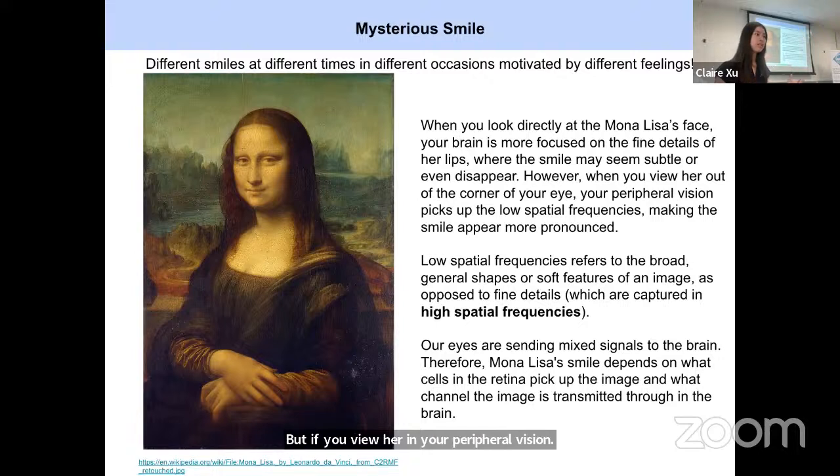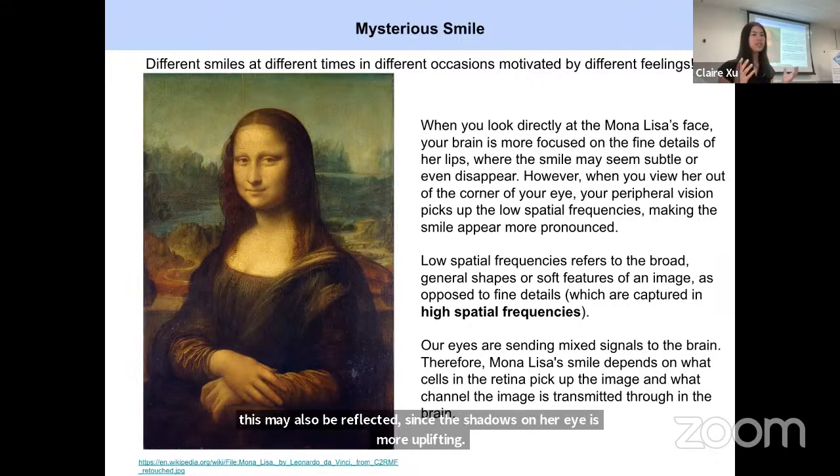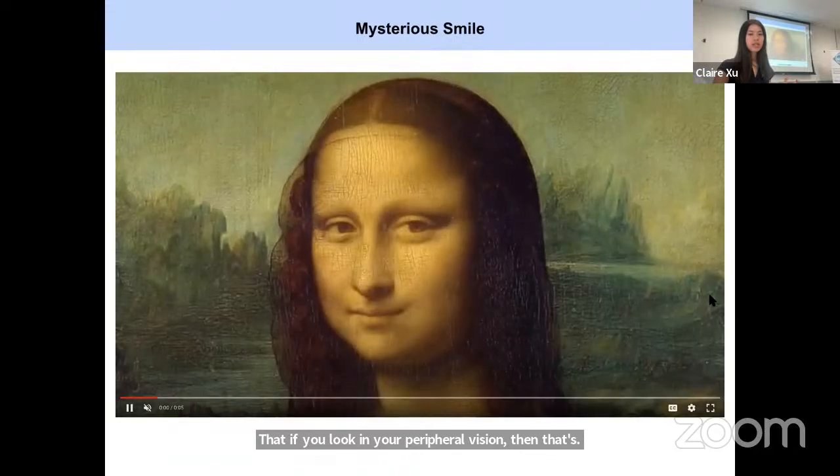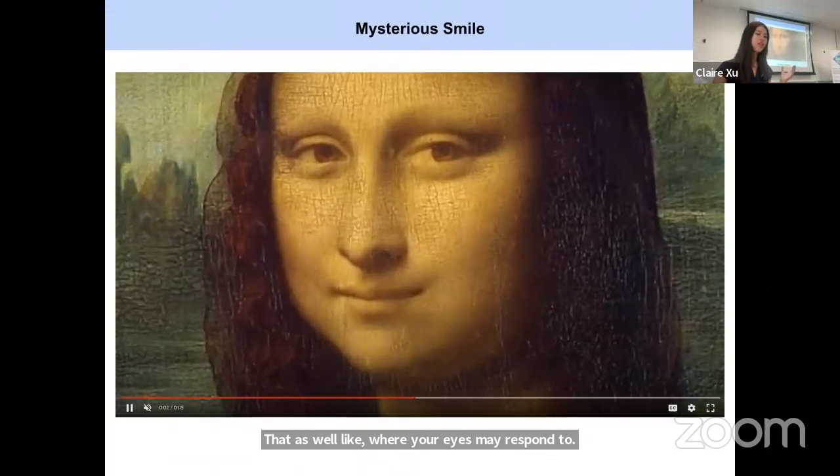But if you view her in your peripheral vision, then your vision might pick up some low spatial frequencies, which refers to the broad or general shapes of her face, or the soft features of an image. And then it may look like she's really smiling, and the smile is more pronounced. This may also be reflected in the shadows on her eye, which are more uplifting, so if you look in your peripheral vision, that is what your eyes may respond to. And then just a zoomed-in image of her smile over here.